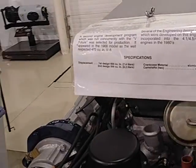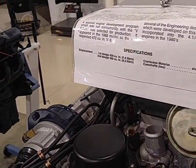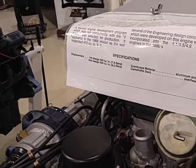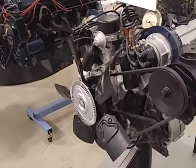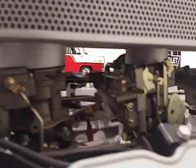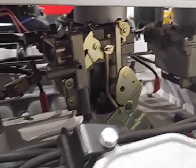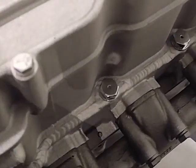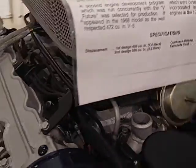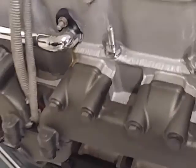Several of the engineering design concepts which were developed on this engine were incorporated into the 4.1, 4.5, 4.9 liter junk engines in the 1980s that were so doggy and had so many head bolt problems. Who knows what the problems were. The bolts weren't big enough, or the alloys were dissimilar, causing galvanic corrosion, and they had problems. But this is amazing. V-Future. Mid-60s, 3 carburetors, no fuel injection. Looks like it's so close to production.